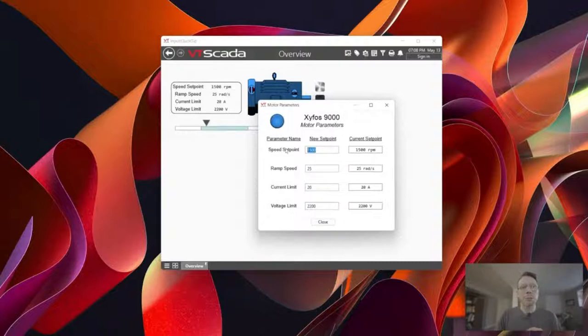But there's another thing here. If I was to change this pump to say 600, then I might realize like, oh, I really should have changed that ramp speed before I wrote that speed set point.